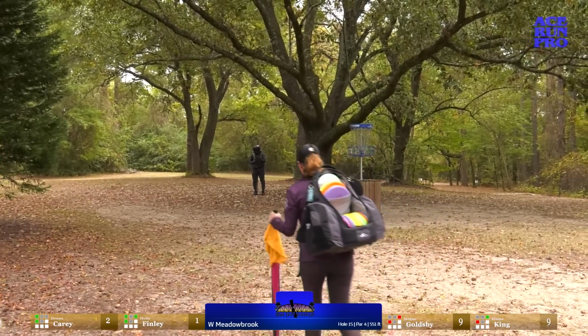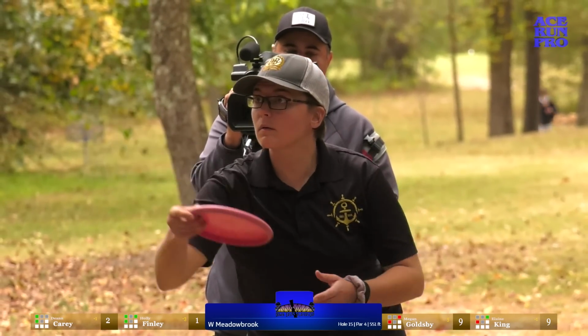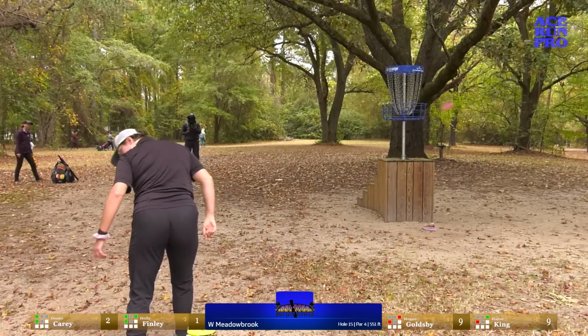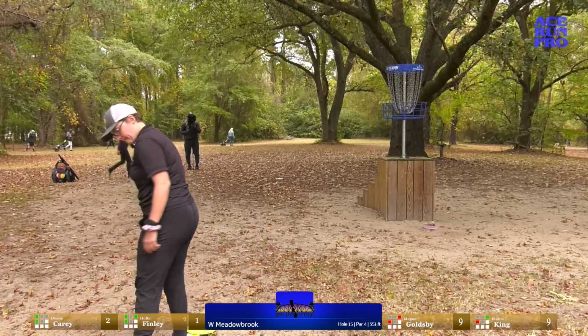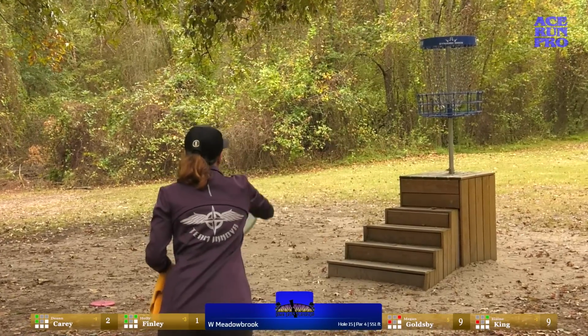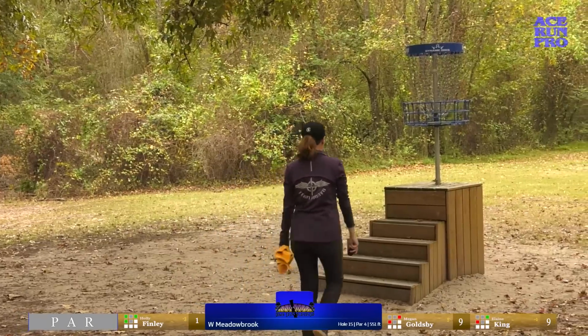Now, I decide I'm going to give her the pressure of having to make that comeback. So I pitch mine up to the base, and I'm going to take a drop-in par and go to the next one. Oh, no. Little misfire from Megan. That's really, I feel like, the only missed putt I've seen from her. And Deanne makes the comeback par.